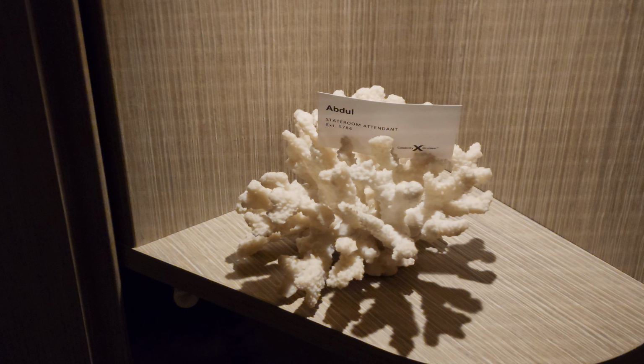The obligatory coral. Lots of storage underneath it. And just so you know, your internet router is going to be located right above that. Storage beside the bed is plentiful. And yes, the wife had to ask for like 20 more coat hangers. Big surprise there. Of course, you're safe.